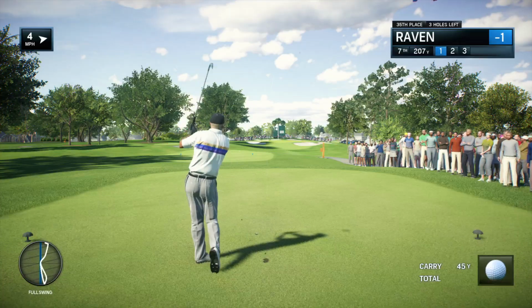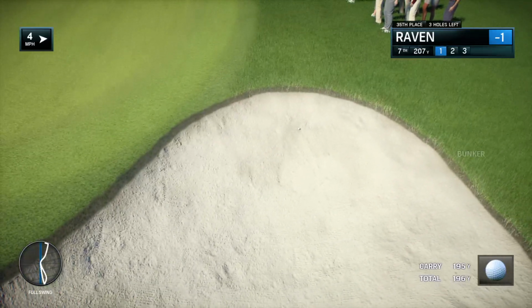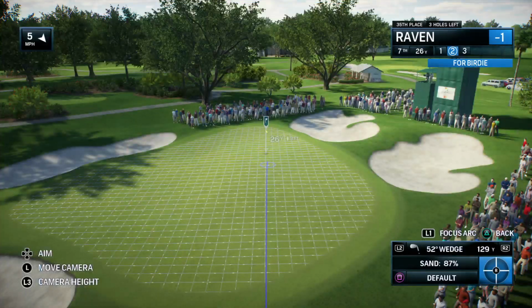This looks like it's heading for the bunker. That one is in the bunker. Not quite what he was hoping for. The tee shot in the bunker. All right, so greenside bunker.